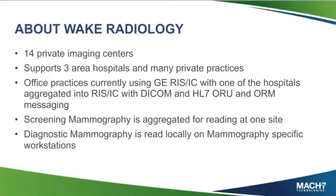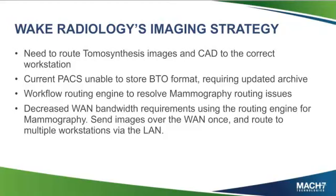We actually aggregate all of our screening mammography to one site, and we read all of them in batch mode. And then the diagnostic mammos are read locally. And that posed the problem of being able to get all the diagnostic studies to one workstation that was on site, and then routing all the screenings to the one local site that was doing the batch reading. So we identified that the Keystone engine would allow us to route those images by the study description. And in that way, we were able to decrease our network traffic, because we were originally sending all those studies that were the screenings over the network twice.